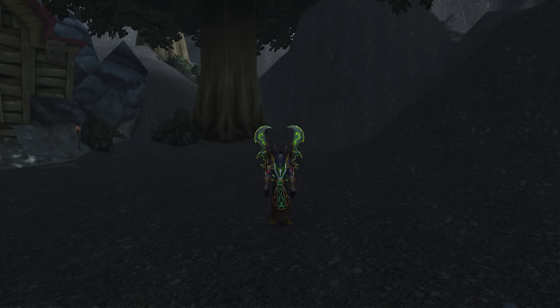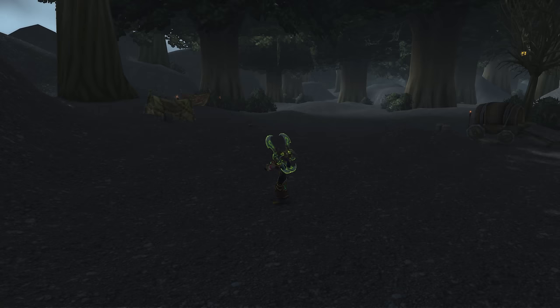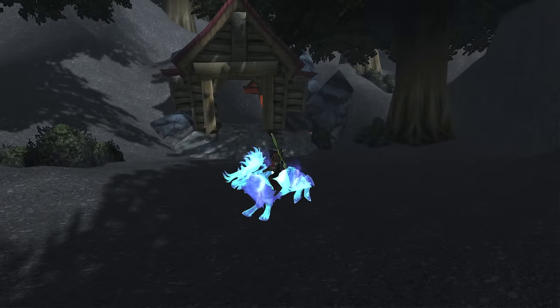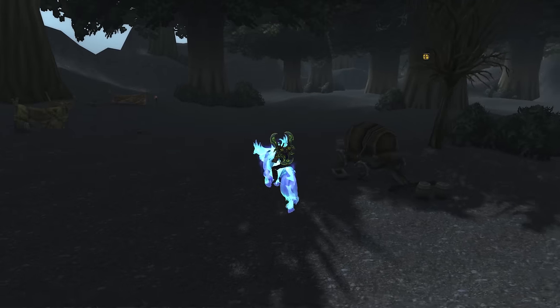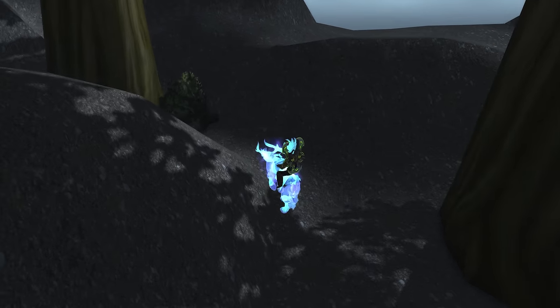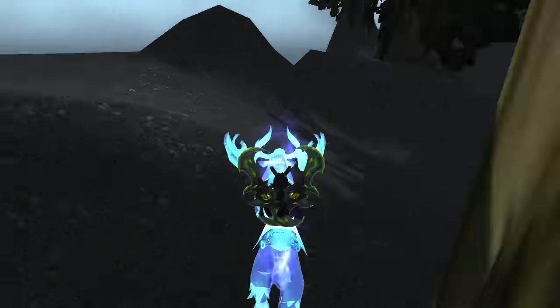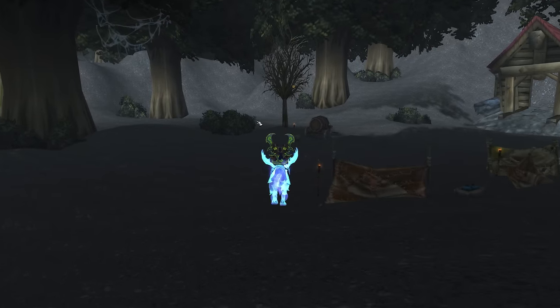All right, we're back again. This out of bounds is driving me crazy. Oh man, we're gonna stay a little far away from Deadwind Pass for right now, and we're gonna explore the out of bounds surrounding area. Now, we are currently in so-called Duskwood. I'm curious to see what's actually left out here.